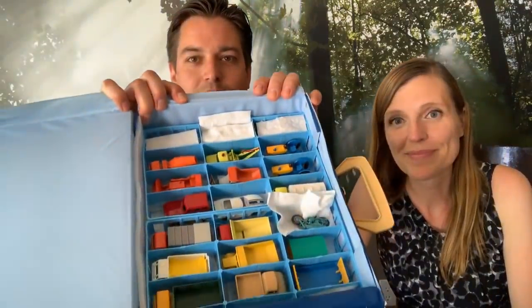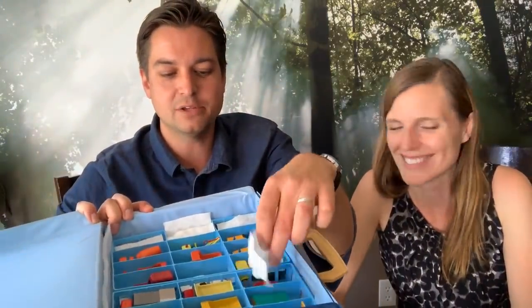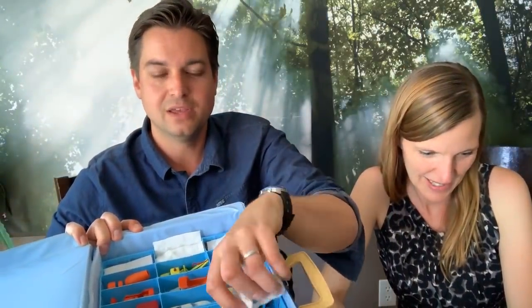Little dump truck there. I'm gonna hold this up here. Ooh. You forgot a row. Look, I know, there's a couple still wrapped. You forgot a row. Abigail's very interested in what's happening here, by the way.